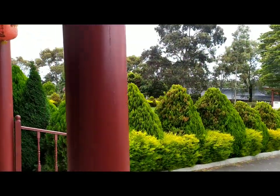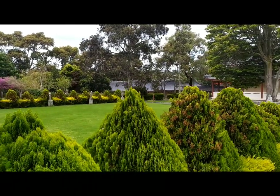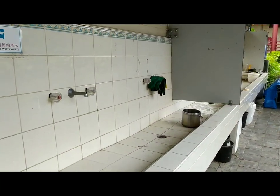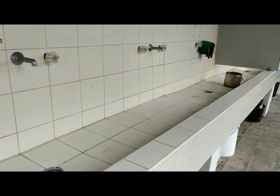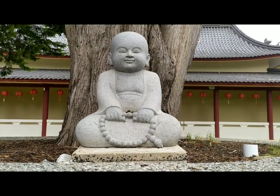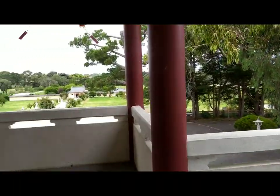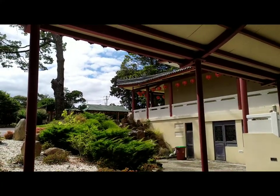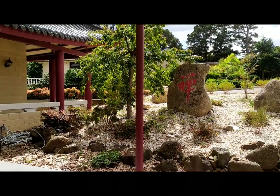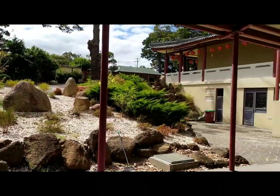All right, we're gonna head around to the front now, but just have a look at these gardens. Beautiful. That's where they get their water from, or wash things, their pots and pans. Yeah, so it's been quite good coming and showing everyone. Beautiful place, the Yin Yang Temples here in Narre Warren.